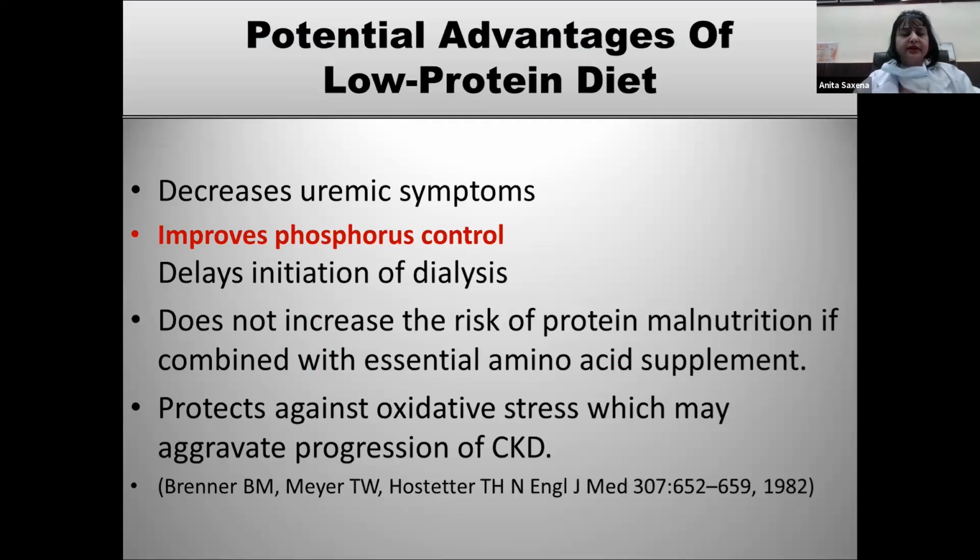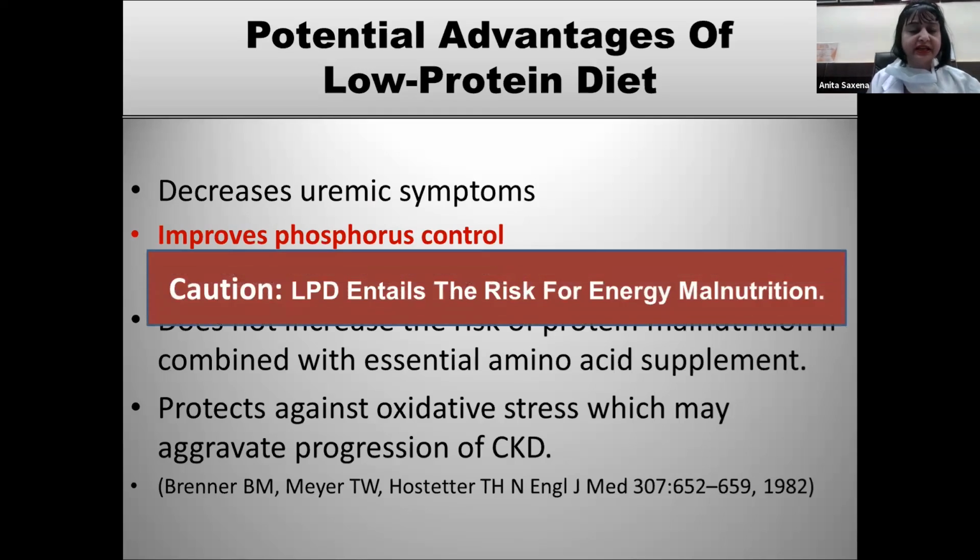So the potential advantage of a low protein diet is that it decreases uremic symptoms, improves phosphorus control, because hyperphosphatemia is a major comorbidity in our patients, delays the initiation of dialysis, does not increase the risk of protein malnutrition if combined with essential amino acid supplementation, and protects against oxidative stress, which may aggravate progression of CKD.